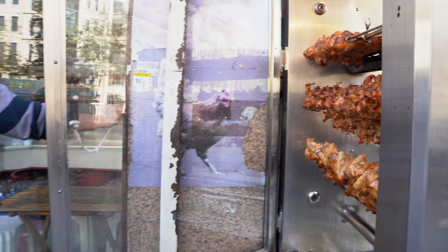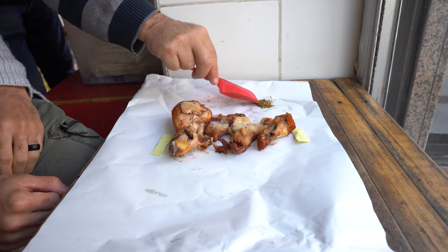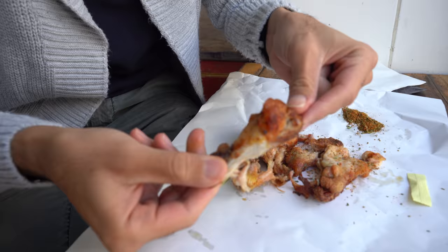Wow, smells great. Teşekkürler. Everything is ready. Oh, it smells great. He gave us a bit of spices in here. Might be some chili and cumin. Oh, let's sprinkle on it. Et voila. And let's give it a try. Look how beautiful. Buon appetito.